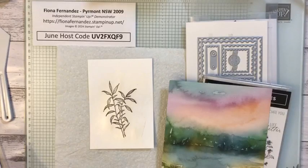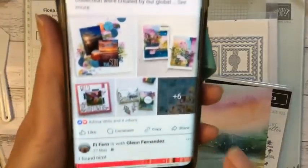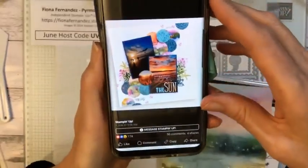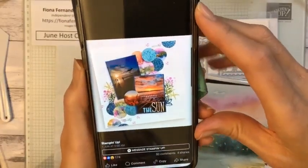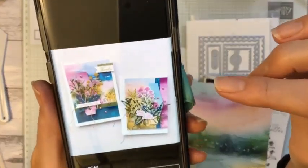I'll just find these other pictures for you because they were so cool. Just loved them. I shared them on my page. So it's Stampin' Up. I'll bring it up here a bit so you can see all these pictures. Look at this. Isn't that beautiful? That's for your photos. I don't do scrapbooking, so if you do, they've got lots of things you can use for scrapbooking. I haven't actually done any. I thought I might try some, but I don't actually have any photos printed to play with. So I thought I'll just use some of this idea for inspiration.